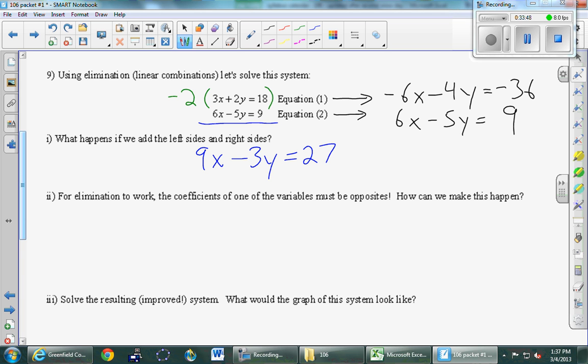And now what happens if we add these two equations? The x's drop out. And now if you weren't with us for why we were multiplying by negative 2, maybe you see it now. We looked at the 3 x's. We said, can we turn it into something to cancel with the 6 x? Yeah, we could turn those 3 x's into negative 6 by multiplying by the right number.